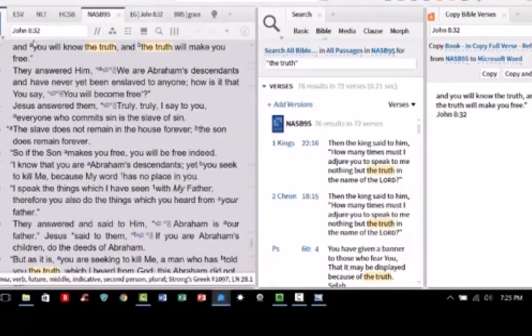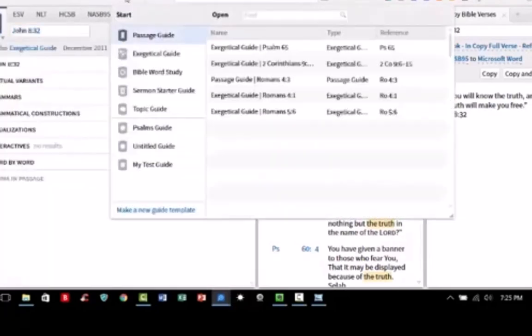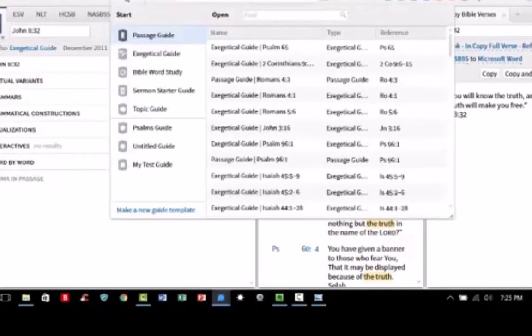This time in John 8:32, and I want to do a study, and I want to do some digging and look for veins and really study this. I can go to my guides, and there's an exegetical guide. If I go up here to guides, let me show you the guides. There's a passage guide, exegetical guide, Bible word study guide, sermon starter. If I was doing handouts, for example, it'll do all the handouts automatically for you just by pushing a button.